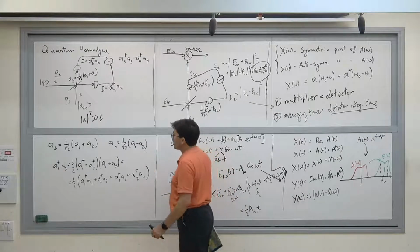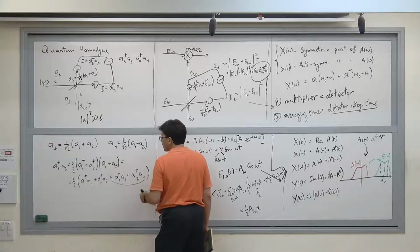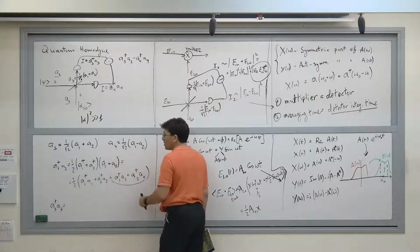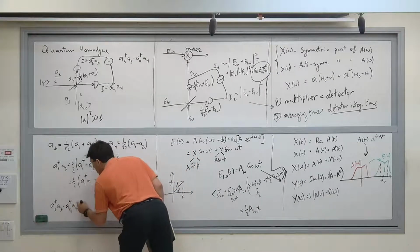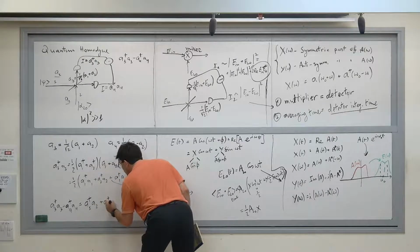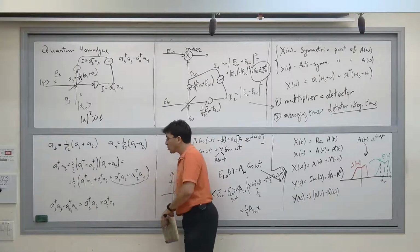Now, what will happen with A4? Everything is the same except for this minus, so this is the only thing that flips sign. So for A3 dagger A3, there's a half here and a half there, and when we take minus A4 dagger A4, the half goes away, and what we have is A1 dagger A2 plus A2 dagger A1. So this is the measured operator.